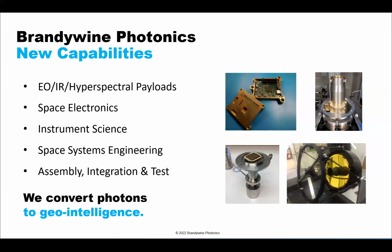Now we have a wide variety of payloads. We do the soup to nuts. So package design, specifying and working with focal plane manufacturers, building the integrated detector core assemblies, building the electronics, assembling the lenses we design, and even larger aperture telescopes, 300 millimeter aperture. And we're working toward 50 centimeter aperture for high signal to noise ratio hyperspectral imaging. If you hear about people that are launching 2 centimeter aperture hyperspectral imagers into space on a CubeSat, I would recommend not buying stock in their company.